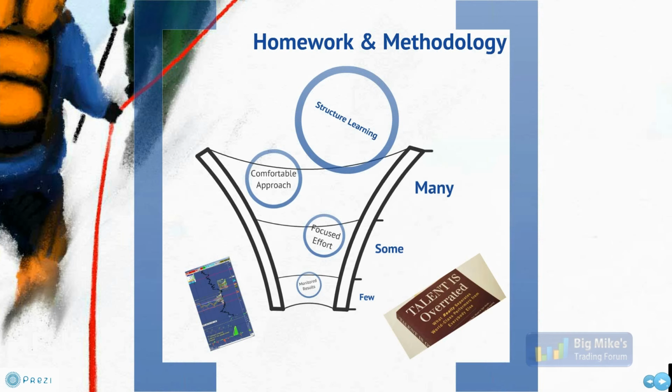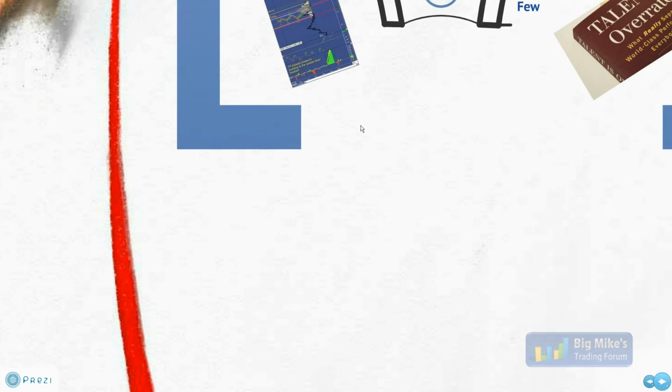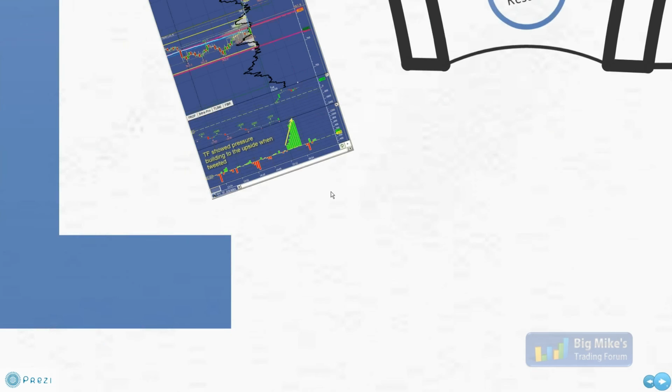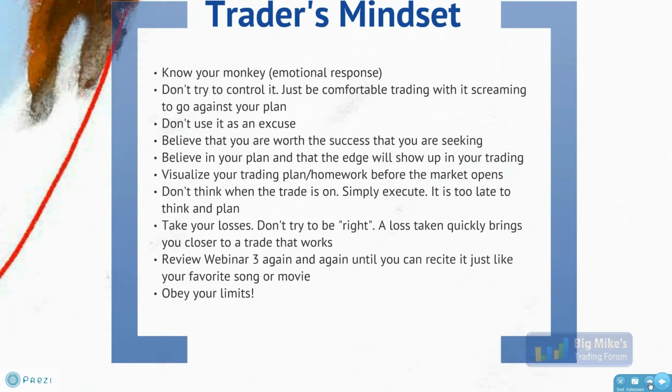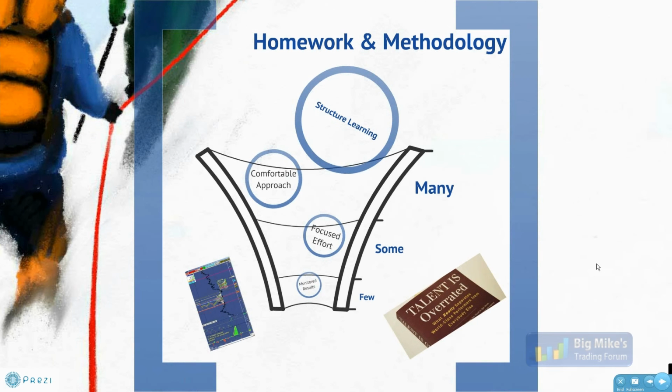So I use volume profiling. You see a little graphic of it down here. This is a volume profile of the Russell. You can see the volume profile here, delta and so forth. This is my methodology. It does not mean that that's what you should use, but it's what works for me. So find a comfortable approach.